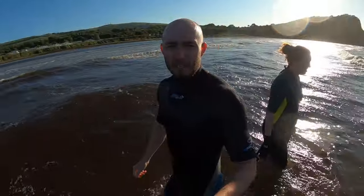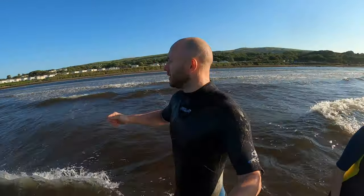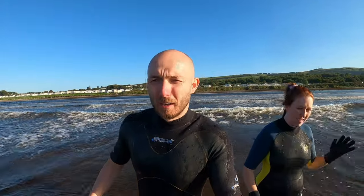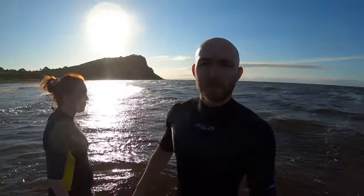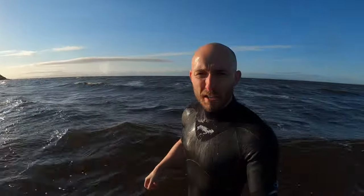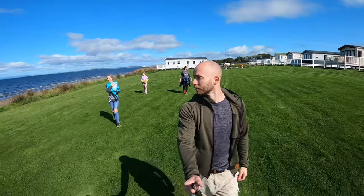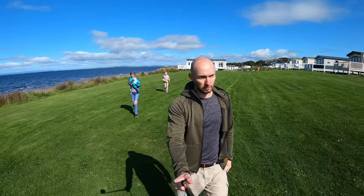Yeah. Massive jellyfish. I've been in the water, but to be honest, if you look how far out I am, it went waist deep, and then we went up a bank, and then it's gone back to less than waist deep, and the water's brown. I'm afraid it's just going to drop off, so I'm not going out any further than this. Well, back to the on-site activities. Next up, we've got archery.